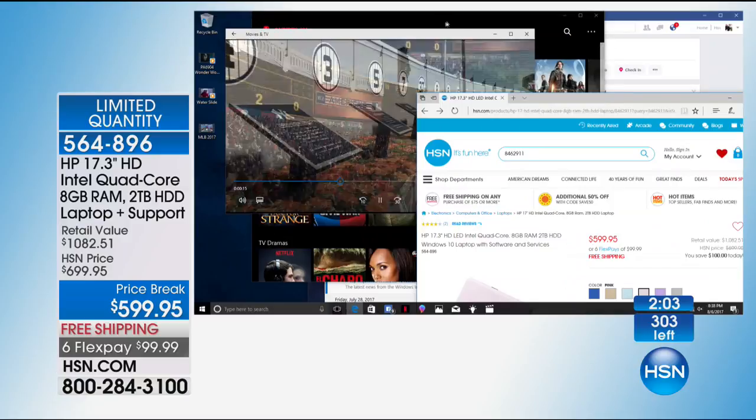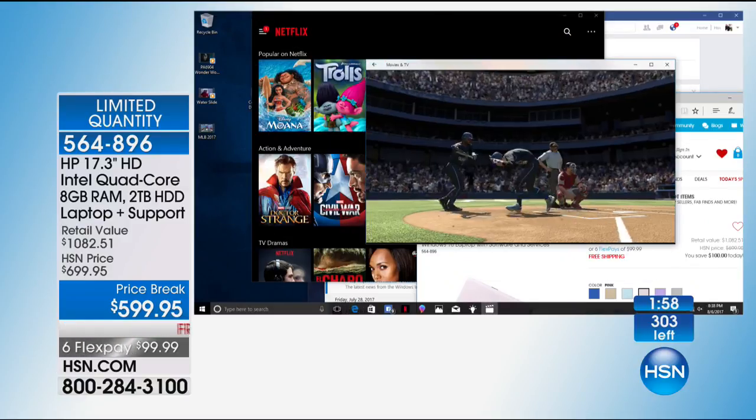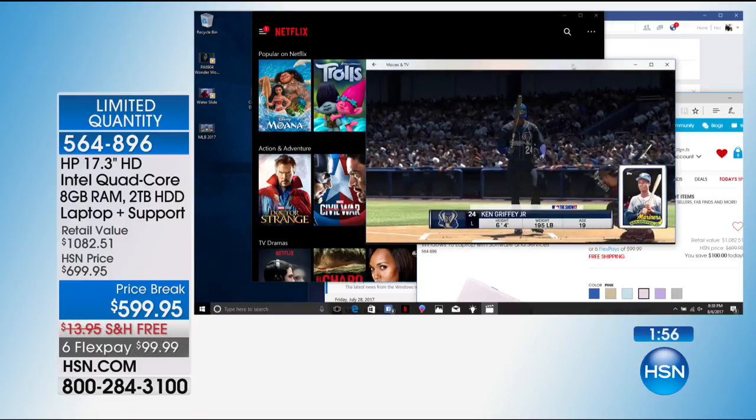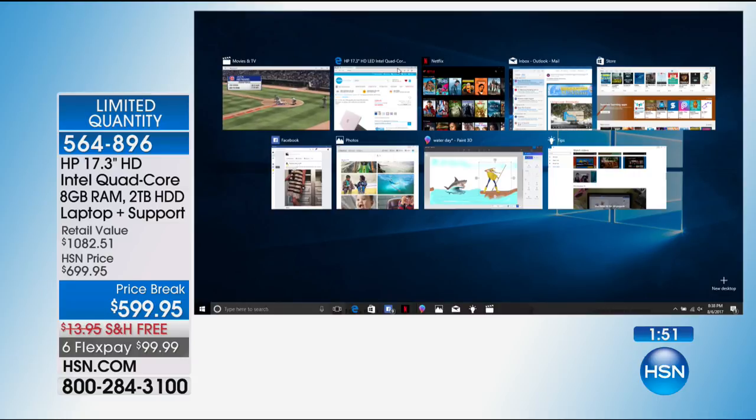And everybody gets, what was the total on the software that you're receiving for free? It's over $514 to be exact. Excellent. Worth of software and services that you're getting. But keep in mind, look at all the different stuff I have on my computer.